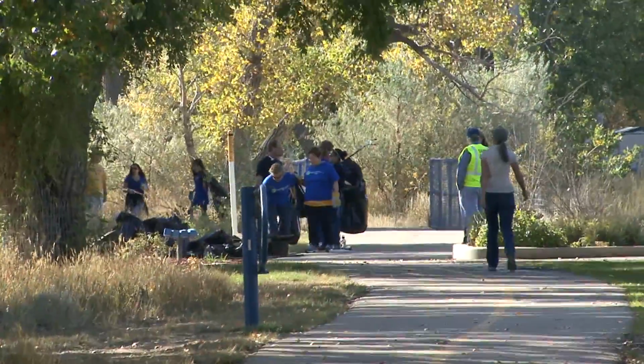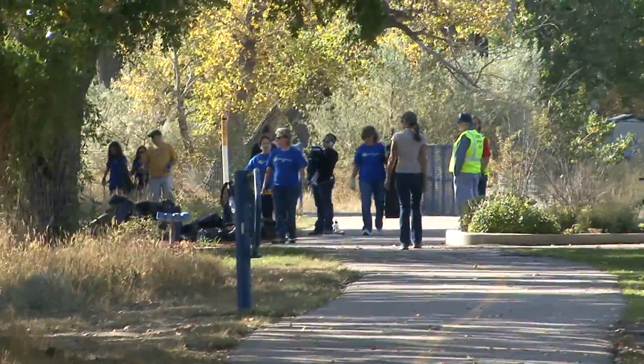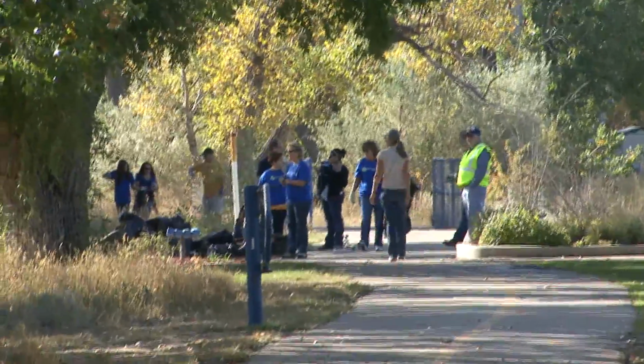This year we had the largest amount of volunteers that we've ever had. We had over 600 volunteers. It's the largest year ever. We average anywhere between 350 and 500 volunteers, but this year was our largest yet. We've taken well over 1 million pounds of junk out of the river and trash away from the river.